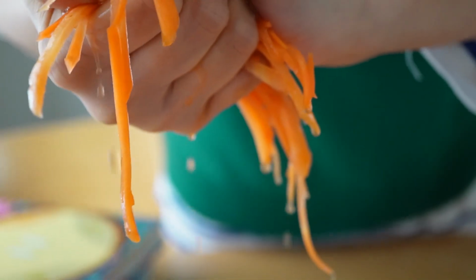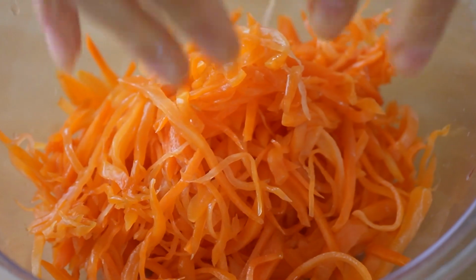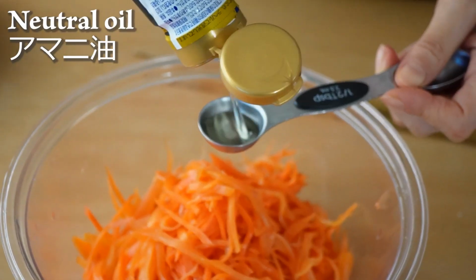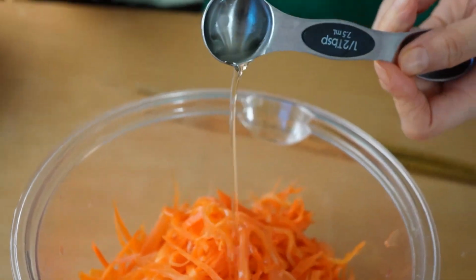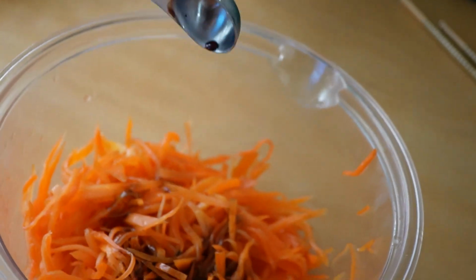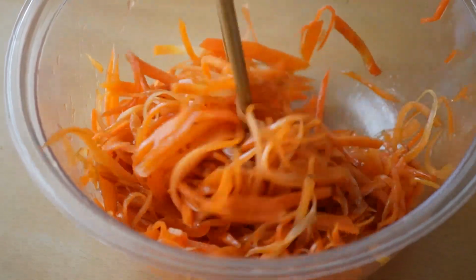Carrots are high in beta-carotene, which is converted into vitamin A. It helps us to maintain healthy skin and immune system. This is the type of recipe, the longer it sits, the better the taste will be. So make a batch on the weekend and enjoy throughout the week. I especially love to add it to my bento.